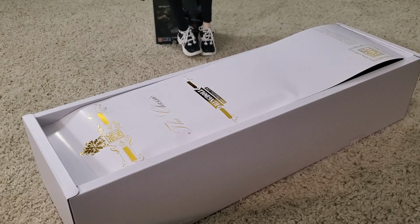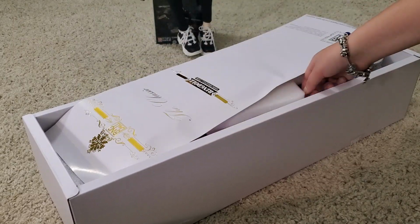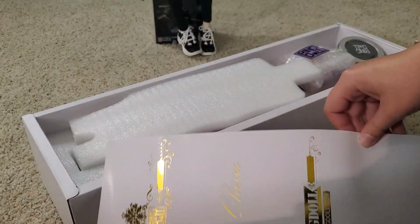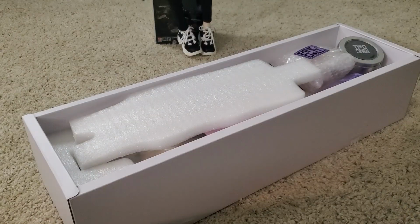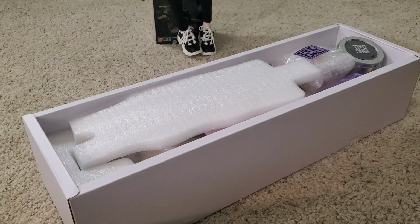It does say, so let me quick check. Okay, so this is just a piece of paper that says the classic, has the Ringdoll logo. It has some information about Ringdoll as a company, and on the other side it's perfectly blank, there is nothing here.